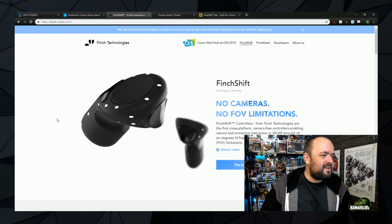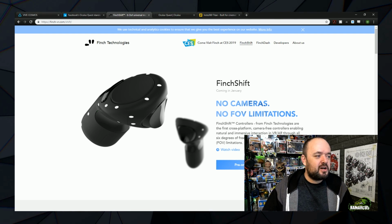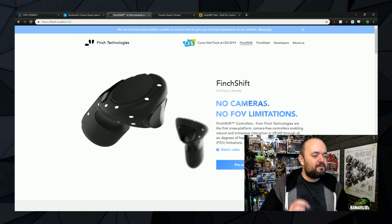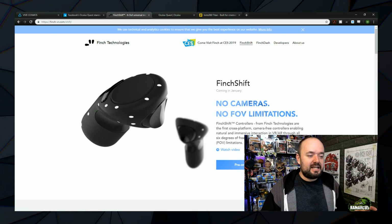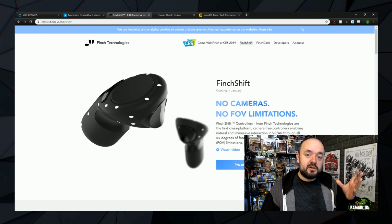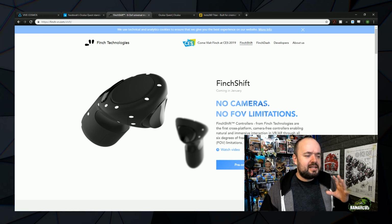Which is InchShift 6 degrees of freedom controllers for standalone VR. So this is a third-party company called Finch Technologies who have developed some VR standalone controllers that work specifically, they say in here, with the HTC Vive Focus, which is the headset that's out at the moment, not the one that we talked about earlier, Cosmos. This is a different one.